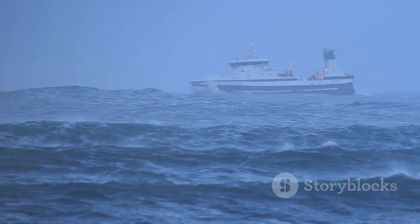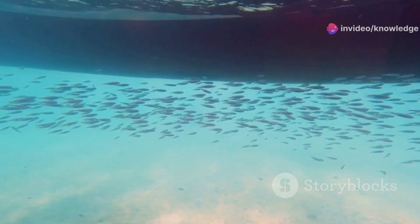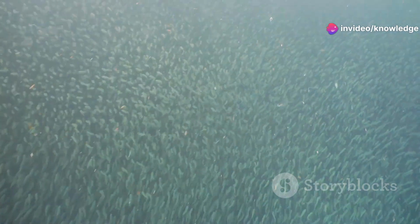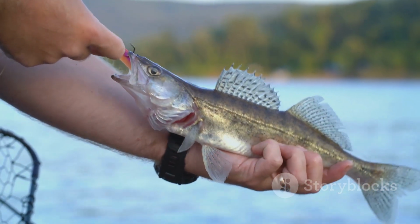Another challenge is the weather. La Niña can bring stronger storms. This makes fishing dangerous. However, there are also opportunities. Tuna might gather in large numbers. This can happen where upwelling concentrates their prey. Fishermen need to be prepared. They need to understand La Niña's effects. They need to use sustainable fishing practices.